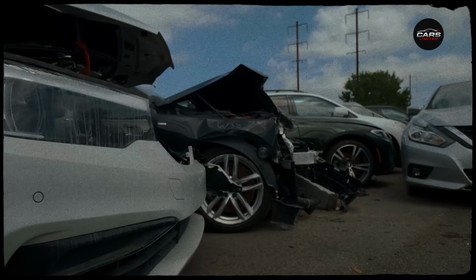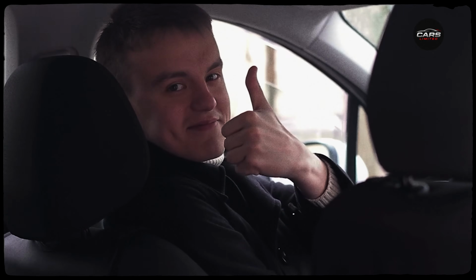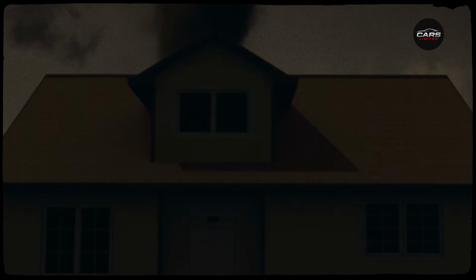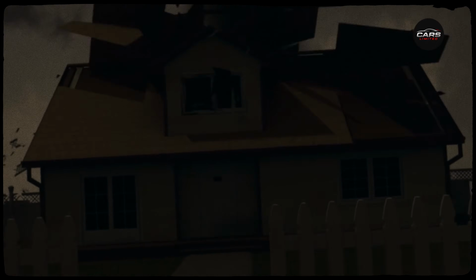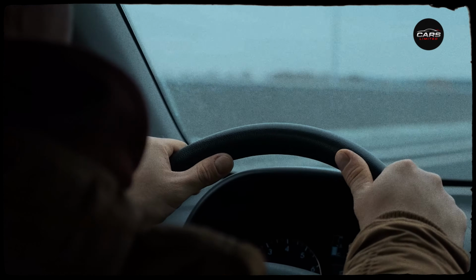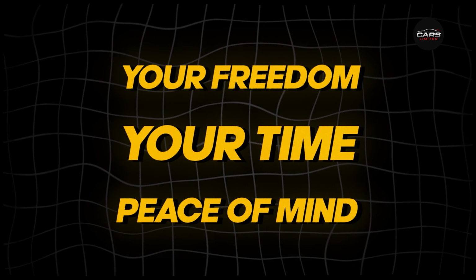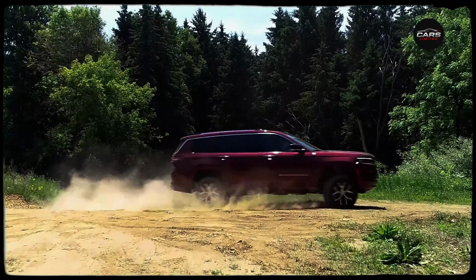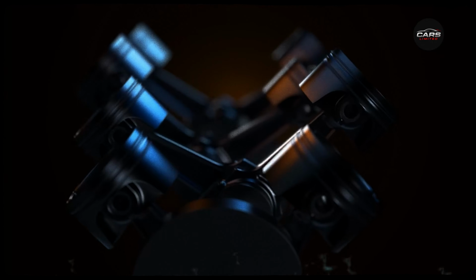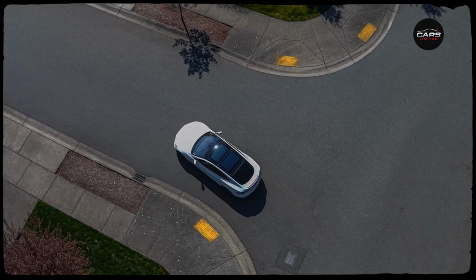Because while most people wait until something breaks to take action, smart drivers are using these simple tricks to prevent problems before they ever show up. Think about it. You wouldn't wait for your roof to cave in before checking for leaks, right? Your car deserves the same mindset. These 12 tricks don't just save you money. They protect your freedom, your time, and your peace of mind. When your car starts every morning without hesitation, when your dashboard stays clean, your engine stays cool, and your wheels stay aligned. That's not luck, that's you taking control.